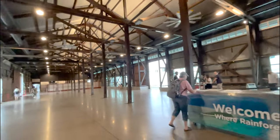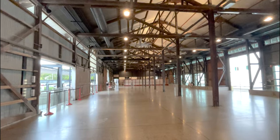Whew. This terminal is huge. Long walk to get in, long walk to get back. Headed back to the ship though.